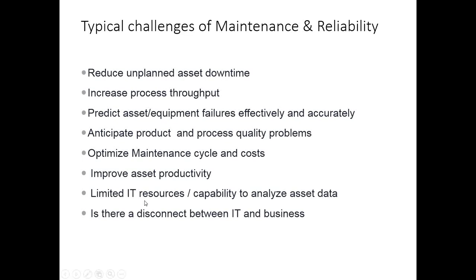In this case, we have limited IT resources, and we have limited capability to analyze asset data. So we have to teach people what we're looking for. Are we looking for people who know how to analyze asset data? You better believe it. And it's a skill set, in my opinion, these days.